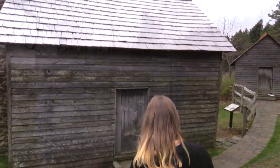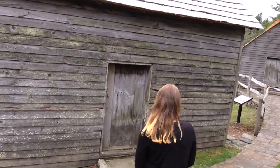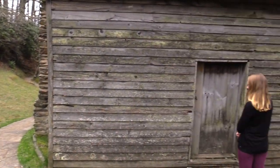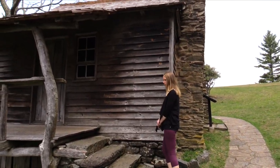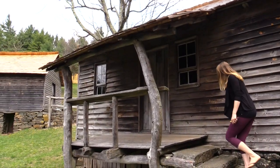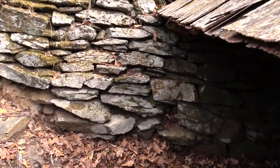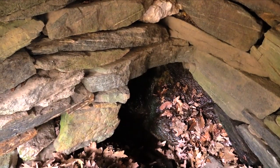See the cabin. Wow, this is neat. Isn't it cool? Yeah, it's very cool. Imagine, folks, how long water has been running inside of this spring house. Check that out.